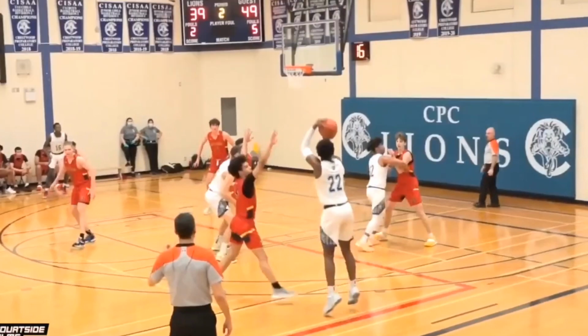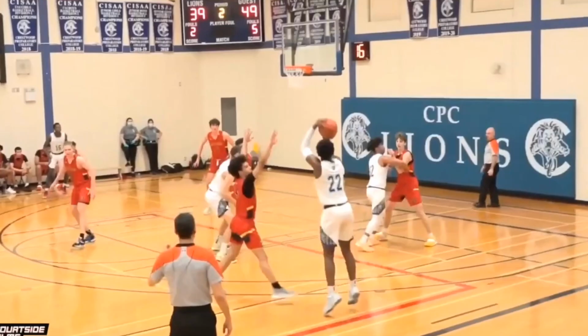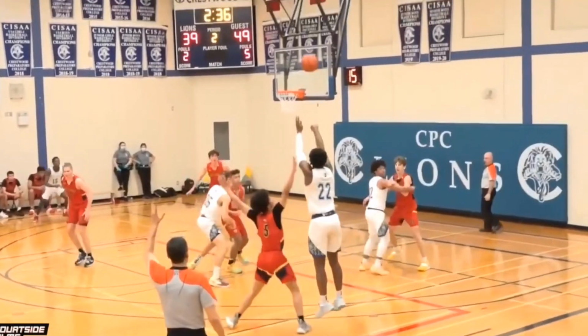And we can see that his hand is a bit higher on the ball than some fantastic shooters like Curry, but it is not that bad. We don't really want to say that it's bad because it's not. He shoots at a very high percentage. And it's actually a lot better of a form in my opinion than LeBron James too.